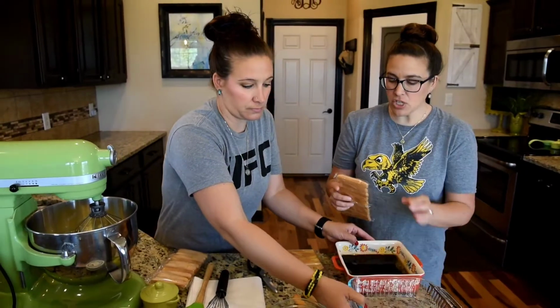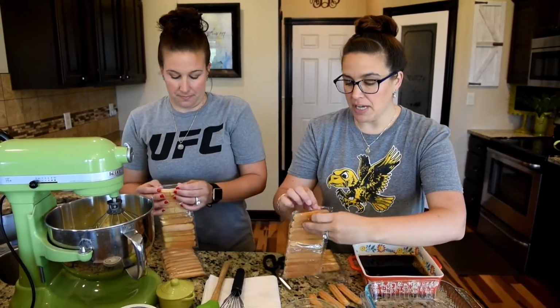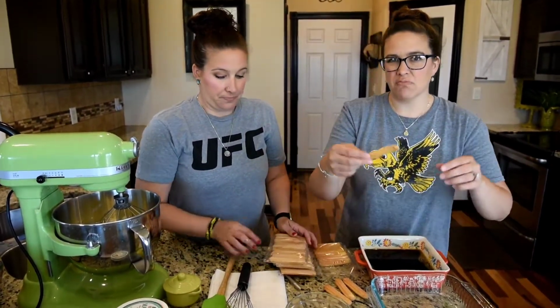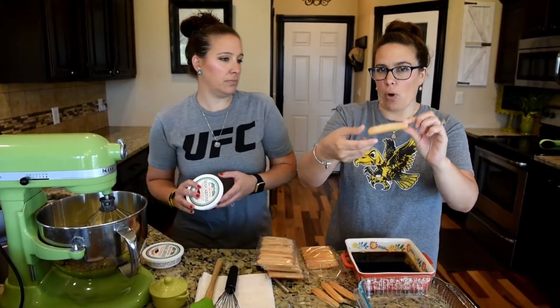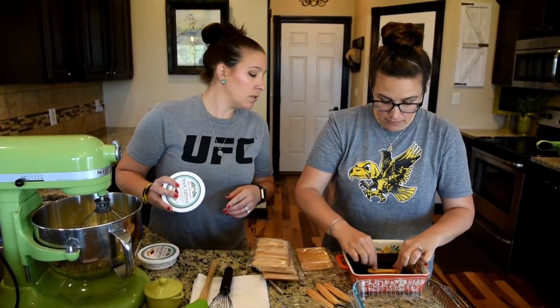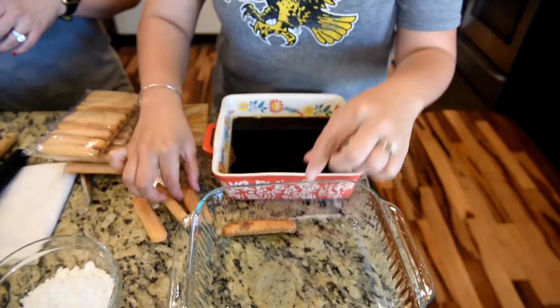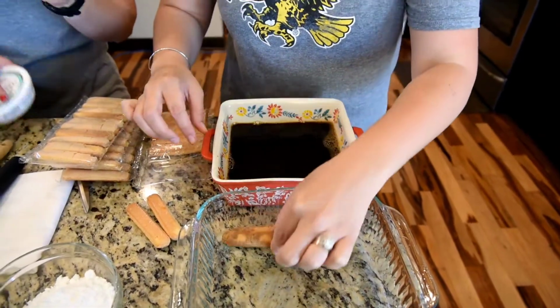I'm going to dip these just a second or two on each side because you don't want them too mushy. You want them to hold up as much as possible, but not be as hard as a little rock. So just a second. Put it down. Now, while she's doing that, we're going to do 2 layers of the cookies.